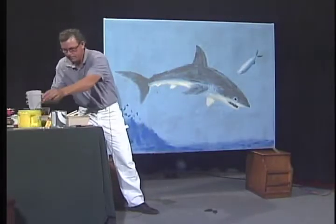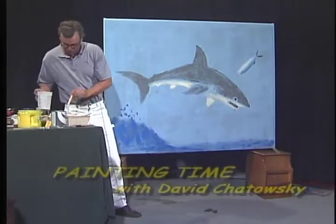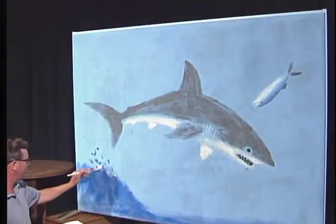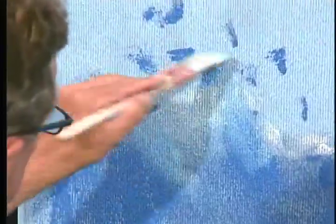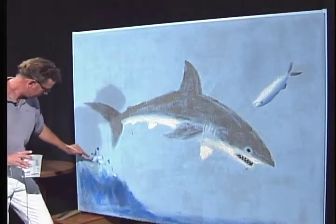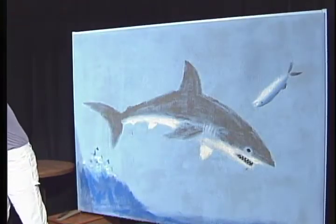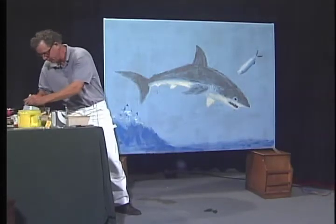And we're just going to do a little more filling in on the great white. We can add a little bit of white down here to have this be the top of the water when the shark explodes out of the water as he smashes into the bluefish, like that. A little bit. And I'll just do a little touch up. Let's see what I can do here.